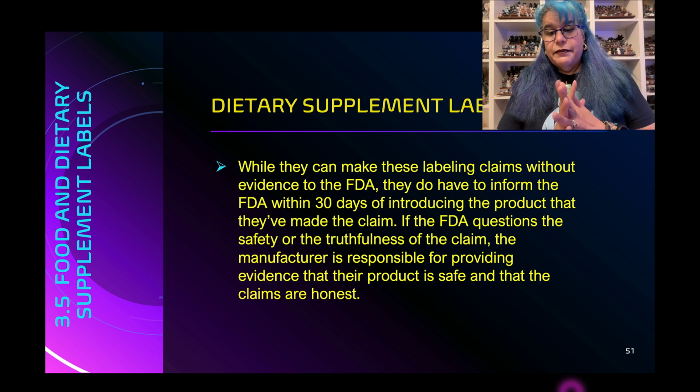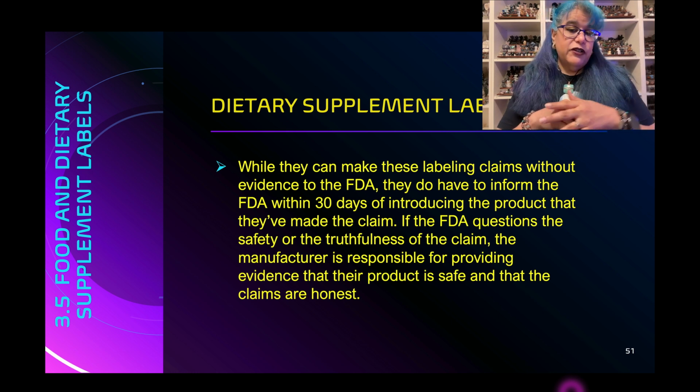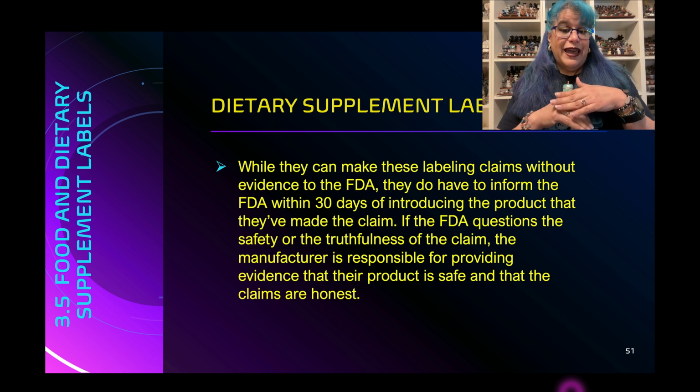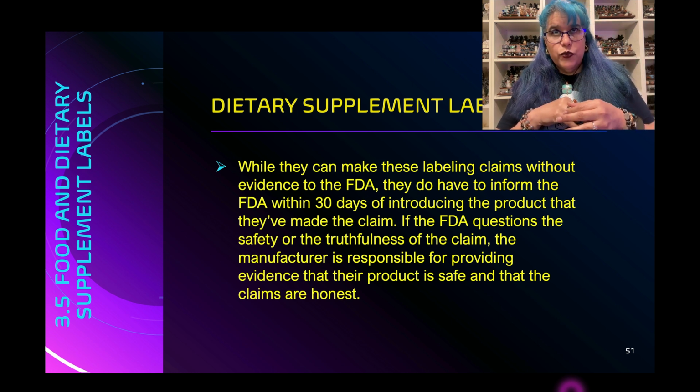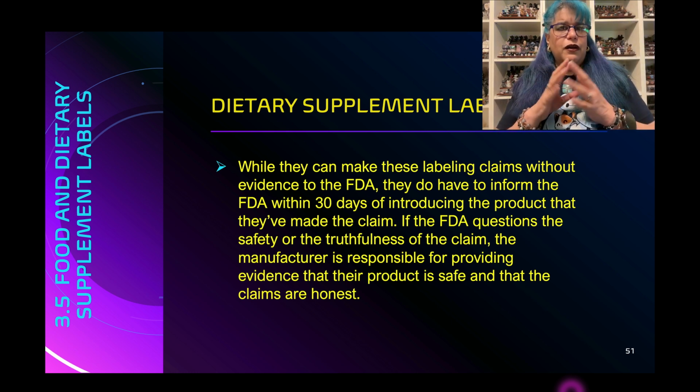While they can make these labeling claims without evidence to the FDA, they do have to inform the FDA within 30 days of introducing the product that they've made that claim for. If the FDA questions the safety or truthfulness of the claim, the manufacturer is responsible for providing evidence that their product is safe and that the claims are honest. If for some reason the FDA goes, wait a minute, you're putting dirt in pills and saying it's got high iron content, they're gonna go, no, you've got to provide more than that.